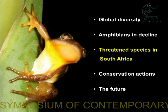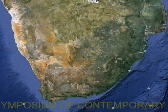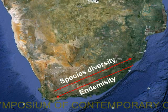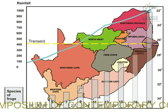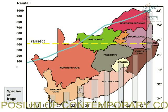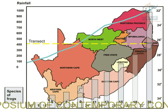So the next topic, the threatened species of South Africa. In South Africa we have a diverse group of amphibians, and in general we have an increase in species diversity from the southwest to the northeast, but an increase in endemicity towards the Cape Floristic region. And if we take a transect at this yellow line, we see rainfall at that line increase from below 100 to exceeding 1,000, from the arid west to the tropic east.